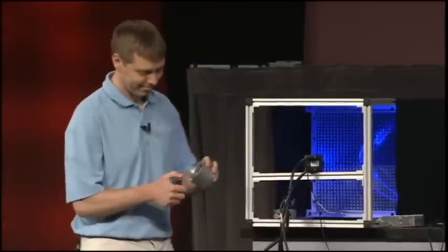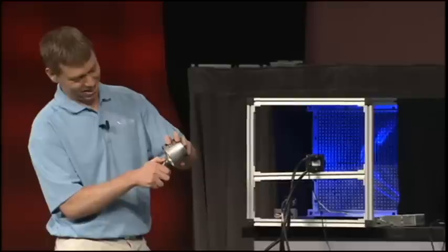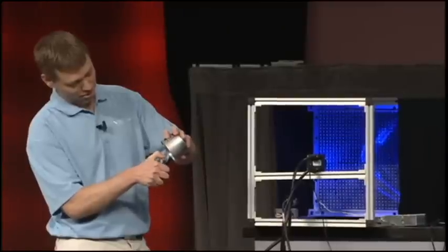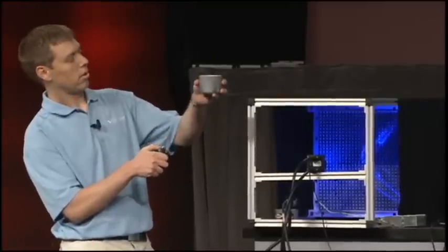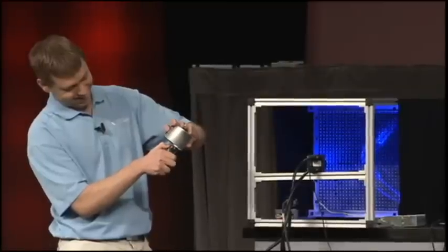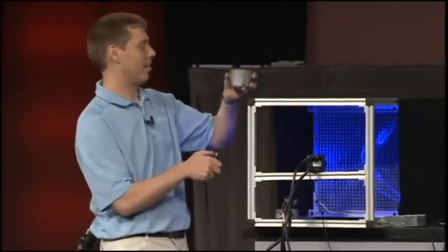Okay, so now he has a lighter. Please don't burn down the convention center. All right, we'll try to avoid that. What we're gonna do is insert a heat source between our camera and our grid. Okay, are there any pyromaniacs in the room? We need help getting this thing lit. I hear something. Where's our backup? Oh, all right. There we go.